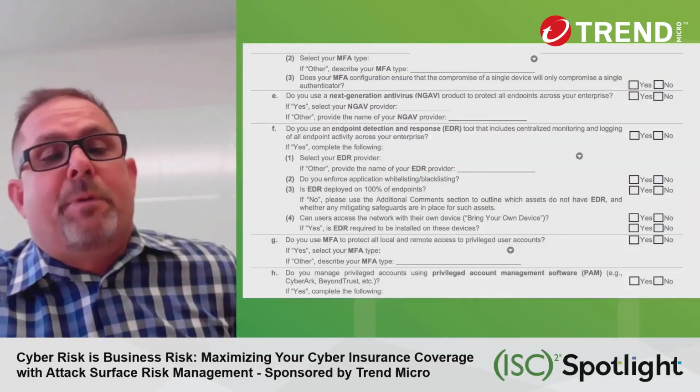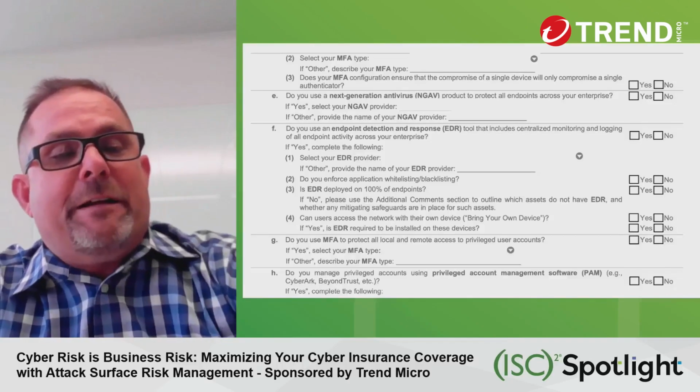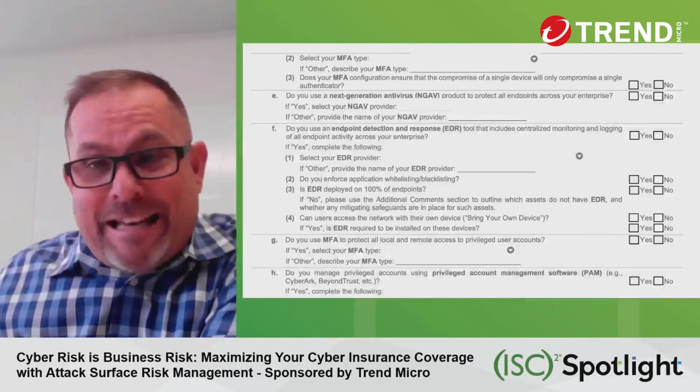Here's a sample of one of these forms. You can see here the yes, no, and if you look right there in the middle, is EDR deployed on 100% of endpoints? And you can sit there and check yes all day long, as long as that's factually correct. But how does the customer know how to take that telemetry data and do something about it, right? That's the half that they're not asking today.